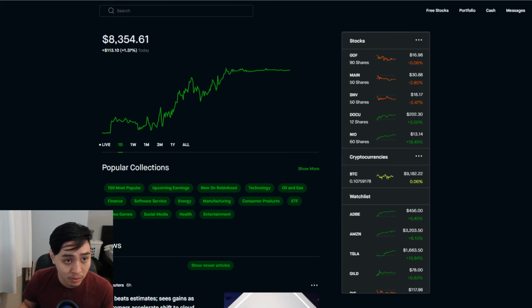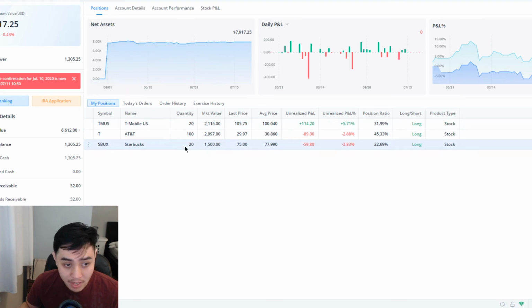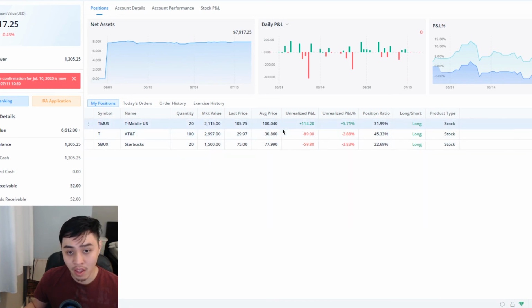Let's go to WeBull. So lastly, we have T-Mobile, AT&T, and Starbucks. I might sell these two as well. These were from my Merrill Edge account back when I was investing like 2 years ago. I just transferred over to WeBull. I kind of want to have it in one place. So the average buy is a little different from what I had when I first bought it on Merrill Edge, because when I transferred it, these average prices are the prices on the date that I transferred over, not the price that Merrill Edge had.